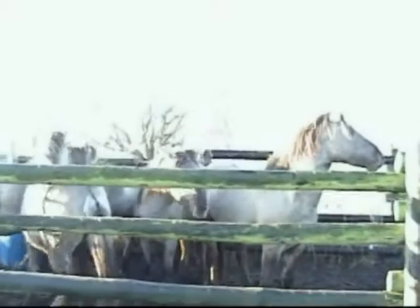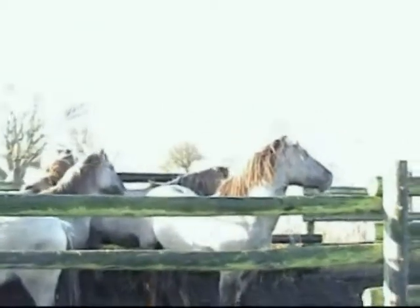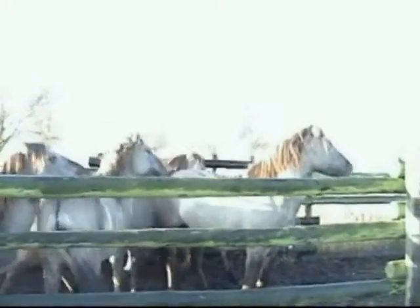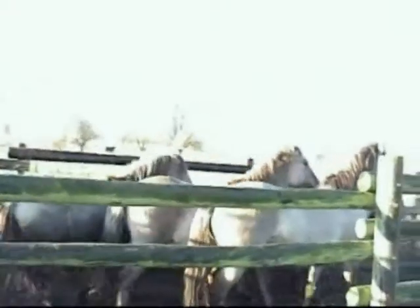The horses here, you can see, have been gathered in a holding pen where they've been rounded up, and then they're taken through a set of races, which allows them to be checked for health. Some of them are kept and some of them are separated, and we'll see that a little bit later on.